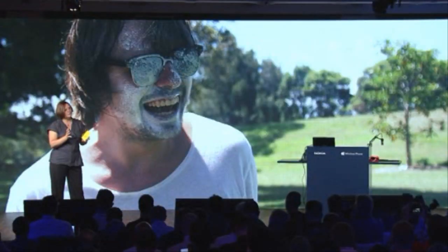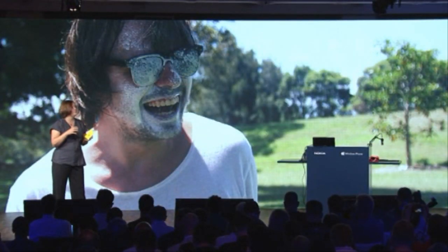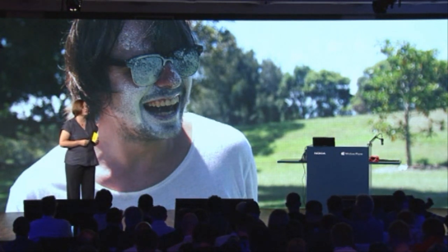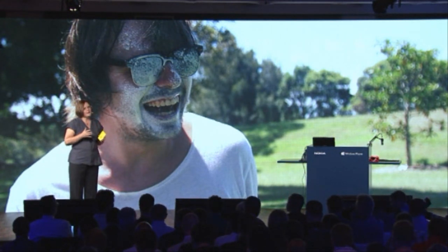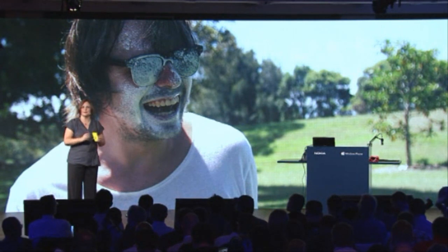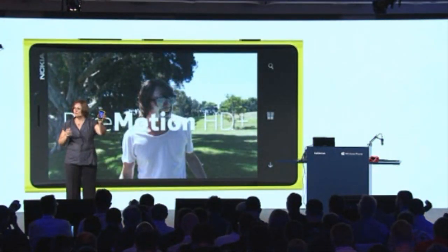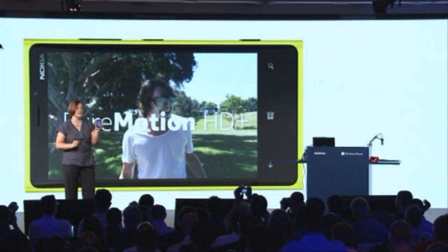So with a phone that can take the best pictures and video, and the best location apps with augmented reality to help discover the world around you, we set out to deliver the best viewing experience of any smartphone display. Welcome to Nokia PureMotion HD+.